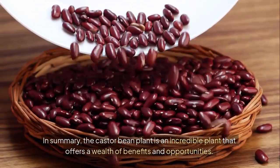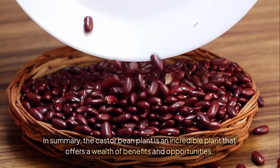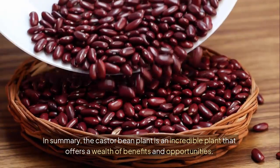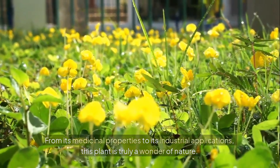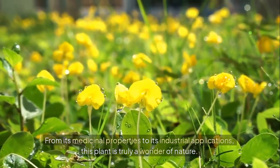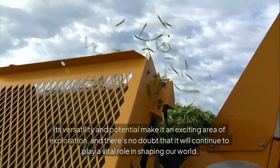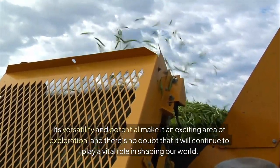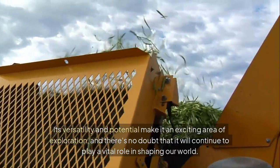In summary, the castor bean plant is an incredible plant that offers a wealth of benefits and opportunities. From its medicinal properties to its industrial applications, this plant is truly a wonder of nature. Its versatility and potential make it an exciting area of exploration, and there's no doubt that it will continue to play a vital role in shaping our world.